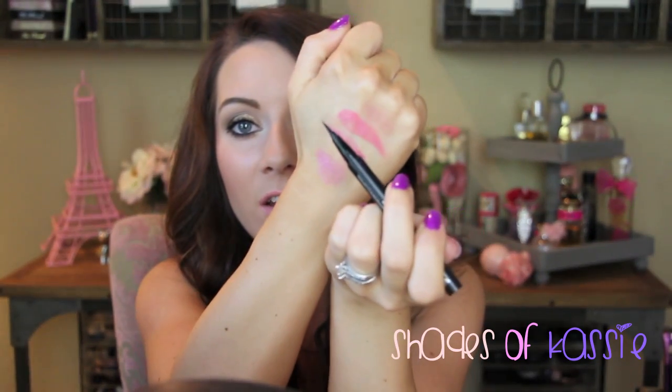Also, for a liquid liner or a liner on your upper lash line, the Stila Stay All Day is amazing. It's a waterproof liner, has a really nice, fine tip, so it makes it really easy to do that wing. And whew, I think that is all the fun things I can think about for spring, summer essentials.